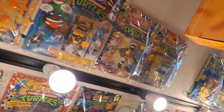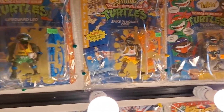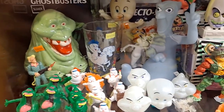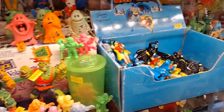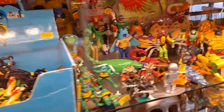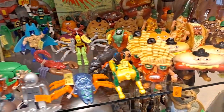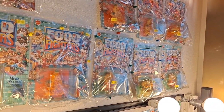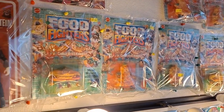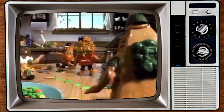Especially some really amazing and rare stuff from the United States that I would still not be able to find here in Australia. They had an insane section of rare US toys, some of which I've never even seen in person. They had lots of carded Teenage Mutant Ninja Turtles. They had Food Fighters, which I've never seen before.